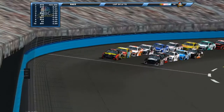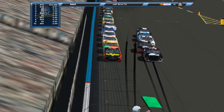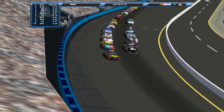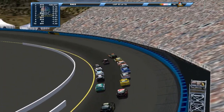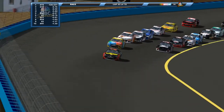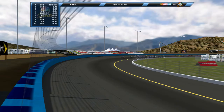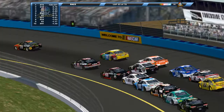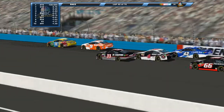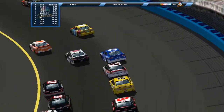Pace cars in. And we're back underway here at Phoenix. Whoa, three wide. Looks like the 33 car got a little loose there off that corner. Everything looks good so far. Harvick in the 4 car looking to the inside, but he has a lap car there. Just can't do it. Now he's three wide with Larson down on his outside as well. They make a little contact.